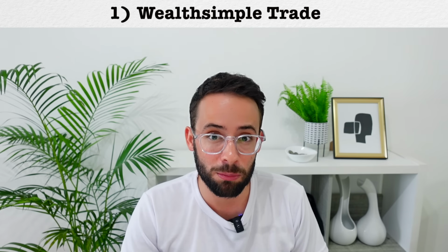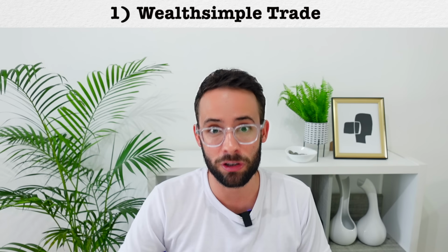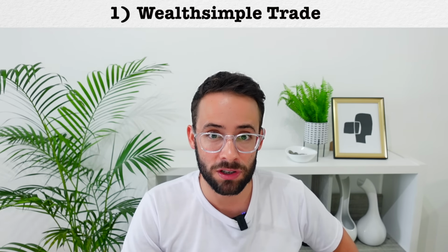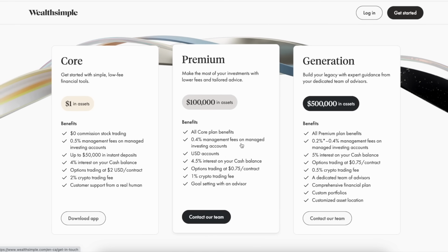Now, if you use Wealthsimple to invest in US listed stocks in US dollars, you're going to be charged a 1.5% foreign exchange rate on every single transaction that you make, buying or selling. Now, one thing I will note here on the cost section is that if you have a relatively large portfolio of over $100,000, then you can qualify for Wealthsimple Premium, where you can pay a $10 per month charge to have access to $0 commission fees on US dollar trades as well.